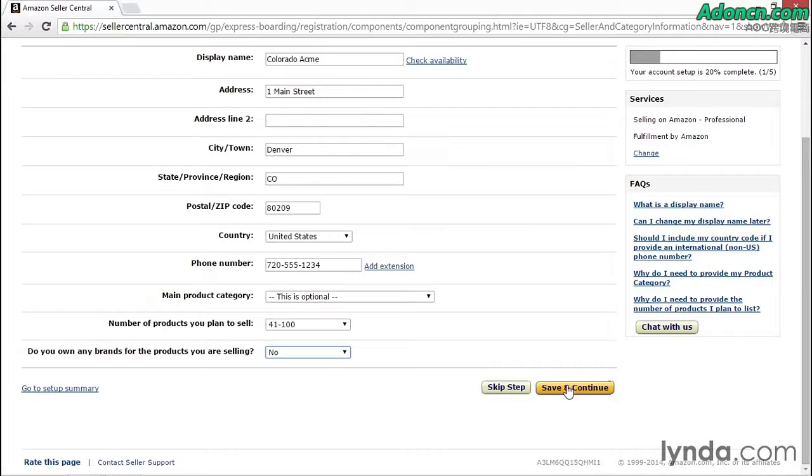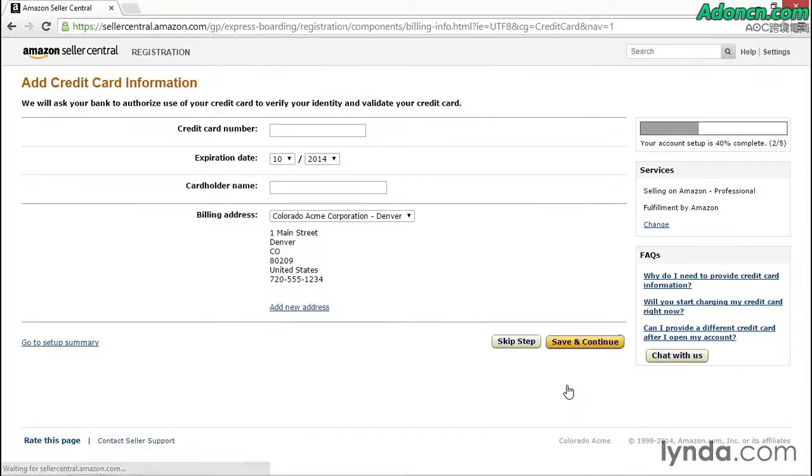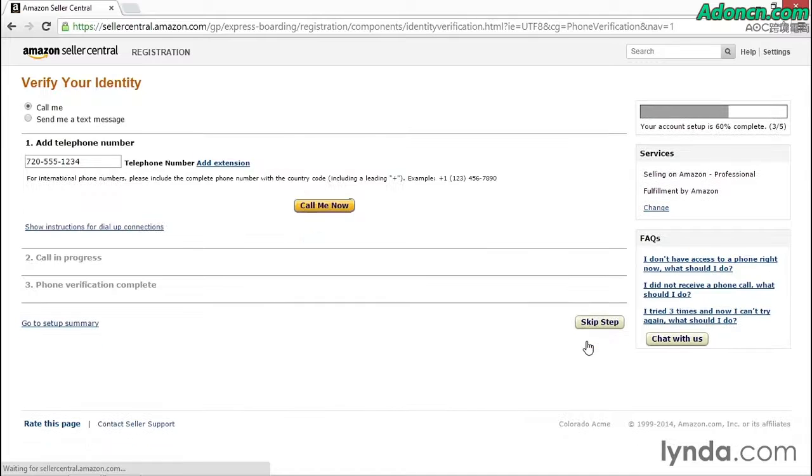Click Save and Continue, and Amazon now asks for your credit card information. This will be used to charge you any fees that you owe Amazon. For example, if you don't sell anything one month, you'll still owe the $39.99 monthly fee. Enter your information, then click Save and Continue.